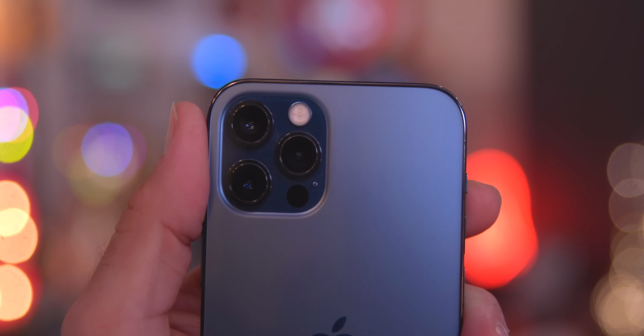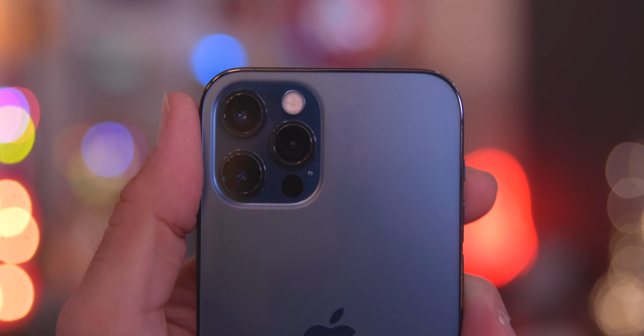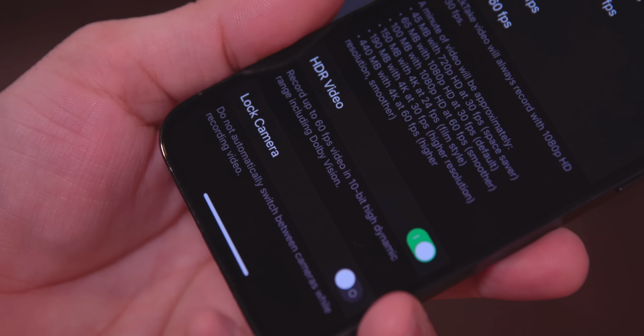One thing I have yet to test concerning the iPhone 12 Pro camera is the Dolby Vision, and I mean, it's just amazing that we can do this from a smartphone. 10-bit video HDR, it's pretty incredible, and if you want to see an entire Dolby Vision test on the iPhone 12 Pro camera, be sure to leave this video a thumbs up.